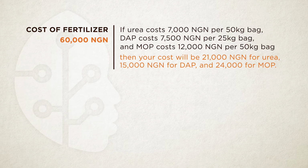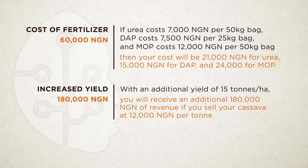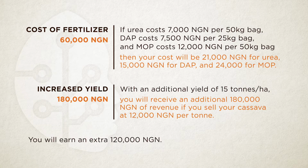This will provide you with an additional 15 tons of yield per hectare. Assuming again that you will sell your cassava for 12,000 per ton, you will get an additional 180,000 naira. Subtracting the cost of fertilizer, this is a profit of 120,000 naira from fertilizer application to your cassava crop.